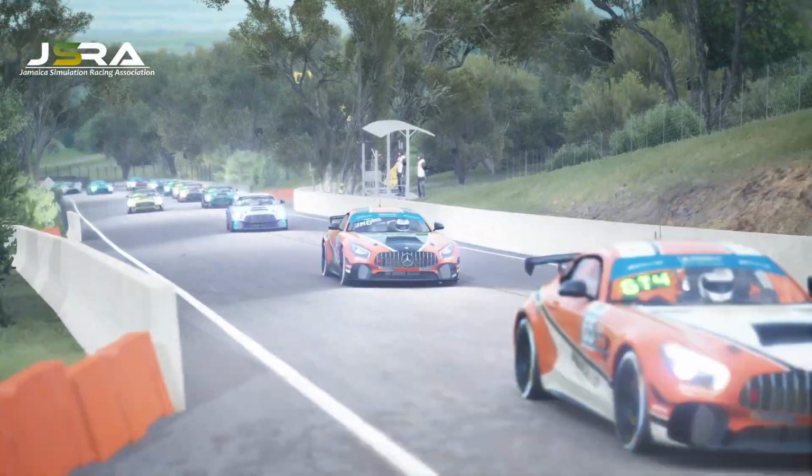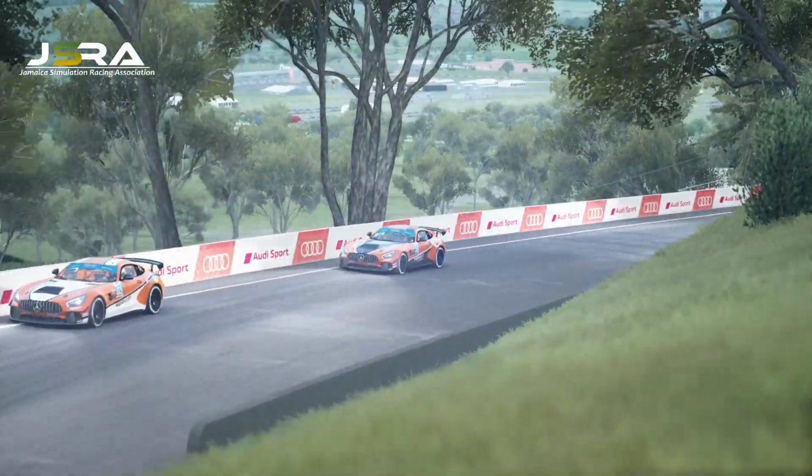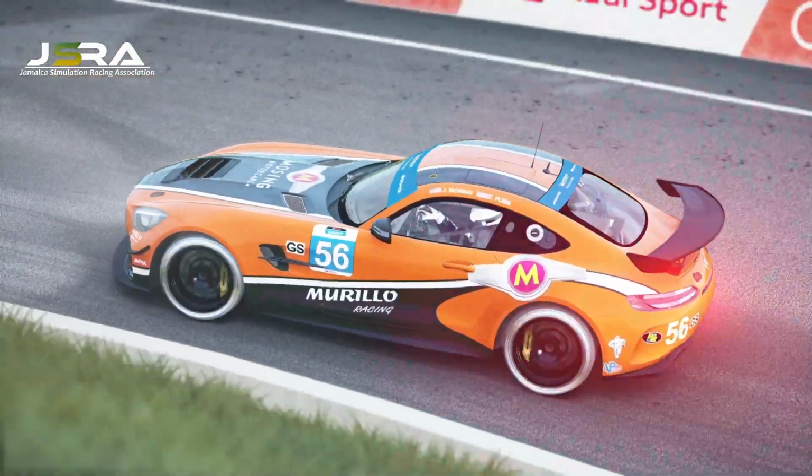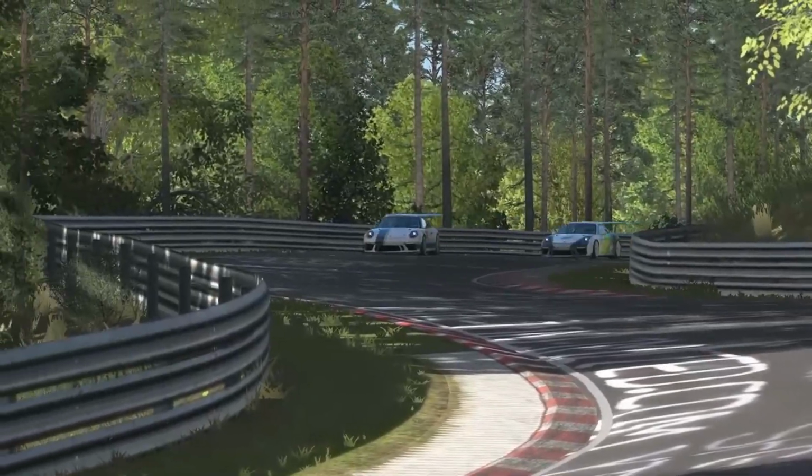And that concludes our track walk for the Mount Panorama circuit. Remember to stay focused, hit your marks, and take advantage of every opportunity to gain time on your competitors. Good luck out there.